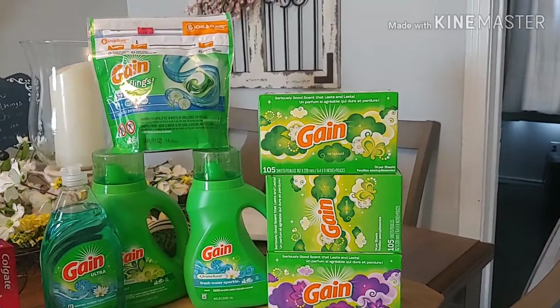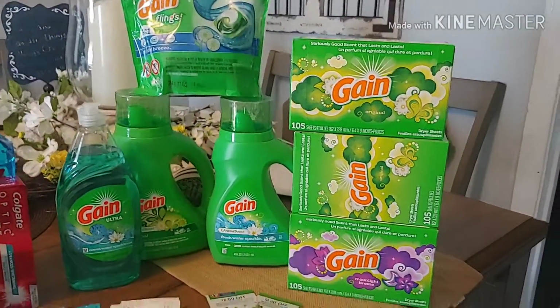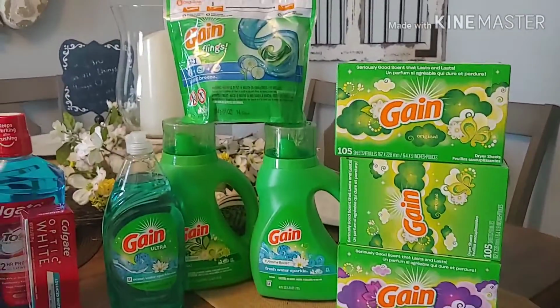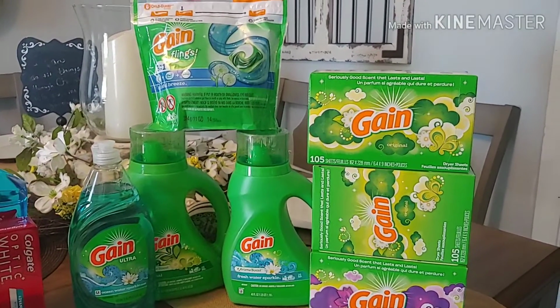I just wanted to give it a try. I know I'll get rid of this transaction right here pretty fast. Everybody's looking for Gain deals. So there you go. I just wanted to share that with you.